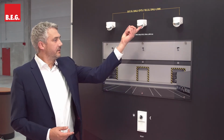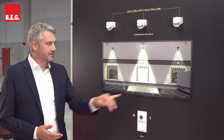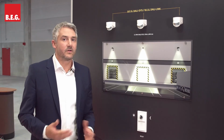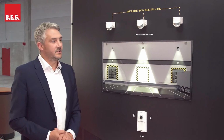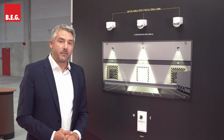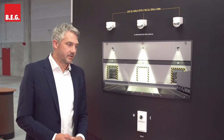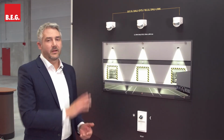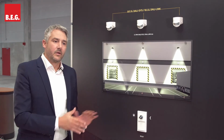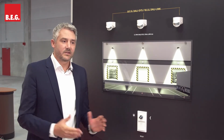For example, if I create movement here in the middle and thus switch on the main light, you can see that the orientation light comes on in the adjacent areas, giving a feeling of safety. In addition, a night mode can be activated. That means a kind of facade lighting that maintains a basic light level regardless of movement, in order to illuminate the building at night for safety reasons.